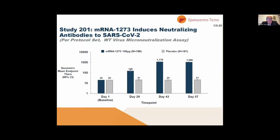Then here you see some data about the time points again, using the 100 microgram dose, and you see that on day 29 there are some antibodies, but they really start to go up after the second dose.